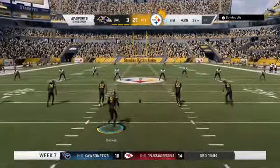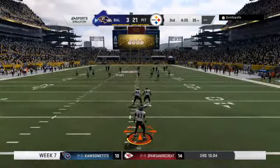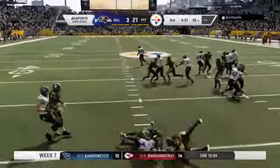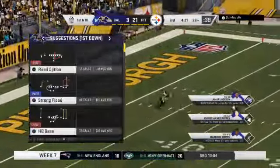Boswell now to kick it away after the touchdown. This fielded at the 2. And he'll take it past the 25 and up to the 28-yard line.